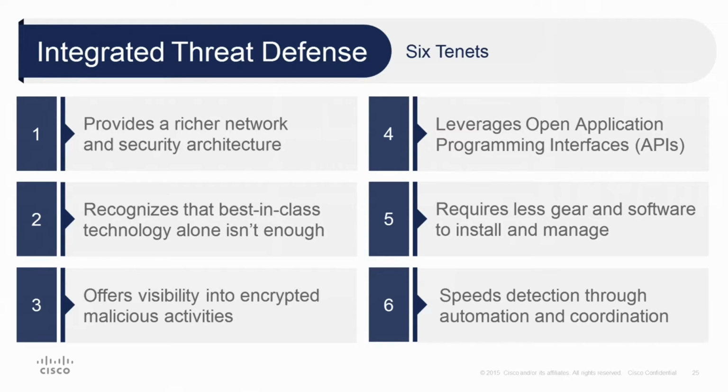And then finally, the idea I mentioned previously about automation and coordination. So this integrated threat defense, these 6 tenets, are more of a mindset, an approach to security, and how to think about putting together the architecture, leveraging things like the NIST cybersecurity framework to be able to detect and respond more effectively.